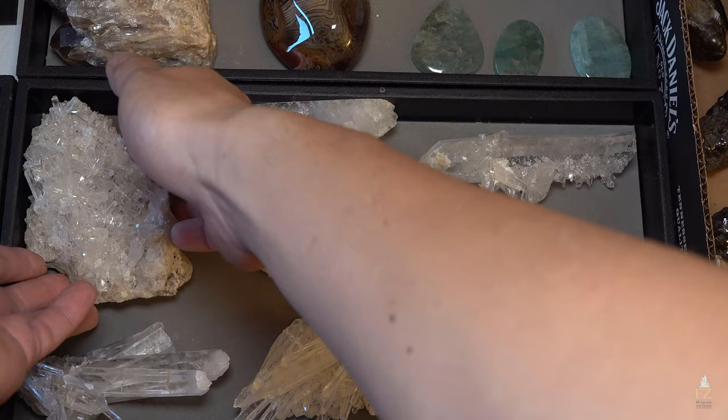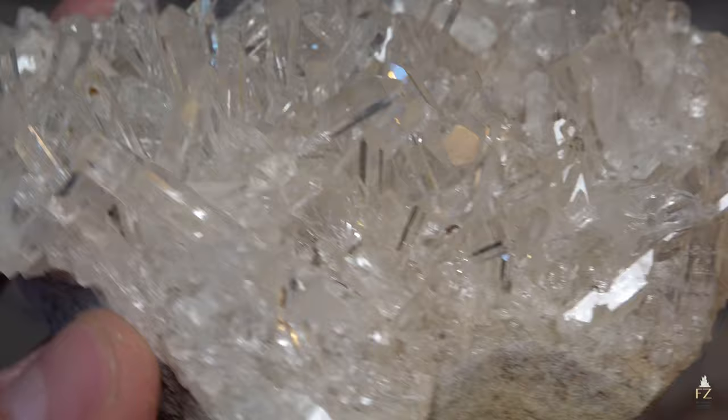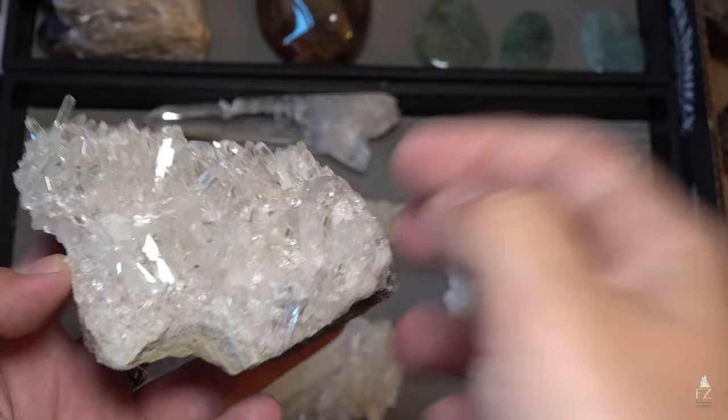You pick them up from the base like this. You don't grab the points. If you do that, you'll be fine. But look at that. Wow. It's like a forest of needle points, needle quartz. Gorgeous, absolutely stunning. And points too. Let me show you guys their points.